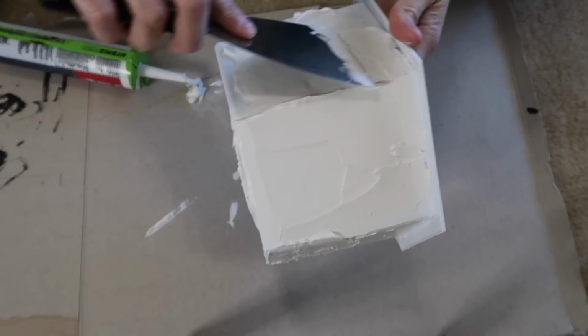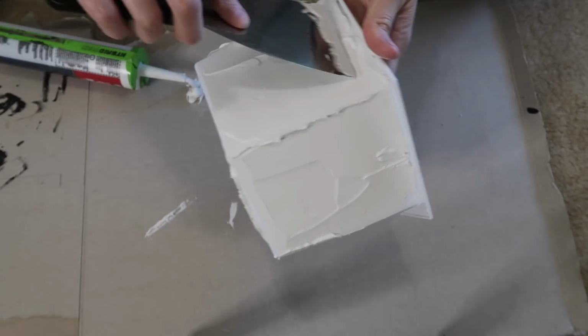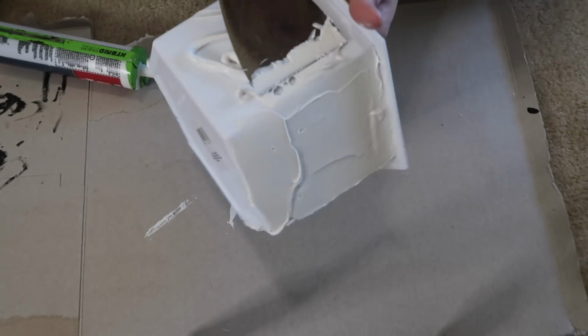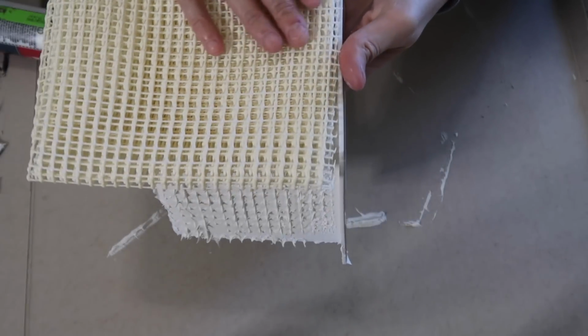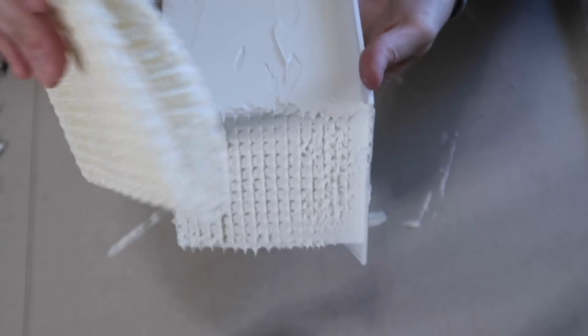Anyways, I'm going to be going around kind of smoothing out the edges. They don't have to be perfect because I'm going to end up putting that non-slip mat right over the top just to give it some texture. I thought this was just a fun little way to get some different texture out of a dollar store planter. So I just put it all the way around.